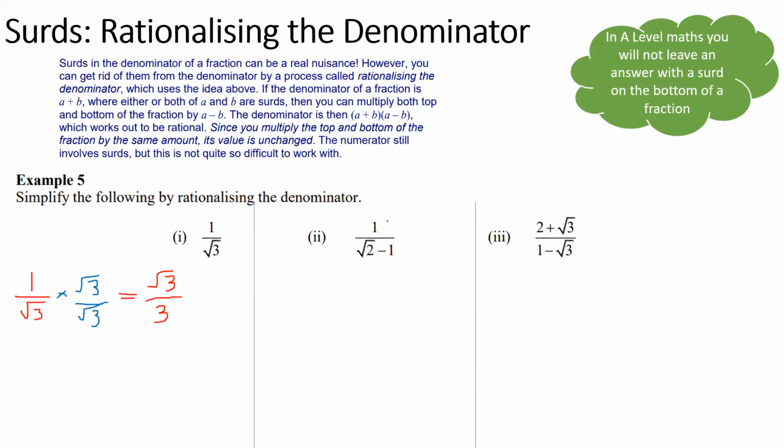If we look at the next example, this one's a little bit trickier. And we need to work it out in the same way, but we've got a different term. And you will see that there's some information at the top here, and we then multiply it by the same terms. However, we change the sign. I'm going to rewrite it again so I can write next to it. So we've got 1 over root 2 take away 1. And we're going to multiply that by root 2 plus 1 over root 2 plus 1.